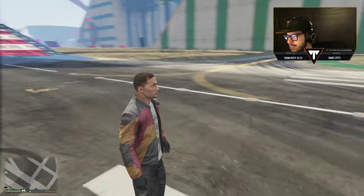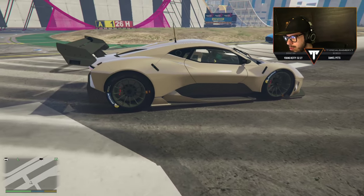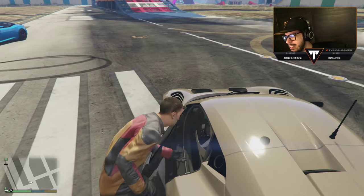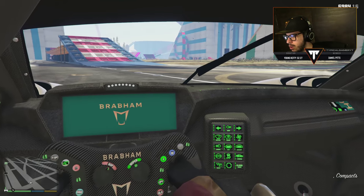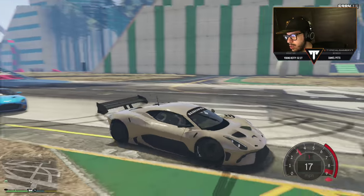I don't know much about this vehicle, but it does look freaking sweet. It looks so cool. I've never heard of this brand before. Damn, this thing's beefy. What would you guys rate this thing at? Oh, look at the interior. What the heck? Oh, let's get in this thing. Well, that's cool. That's really cool.